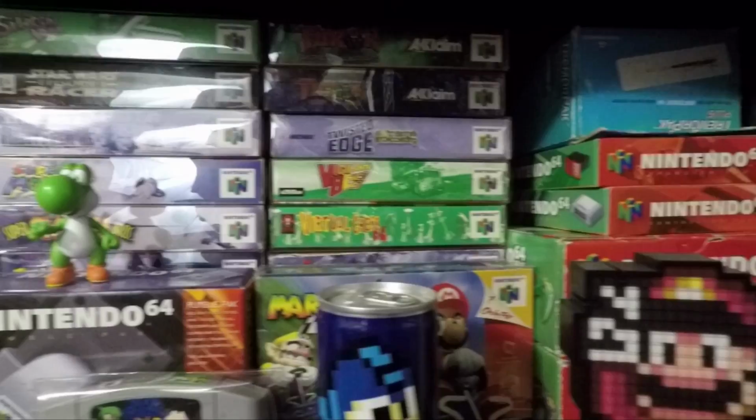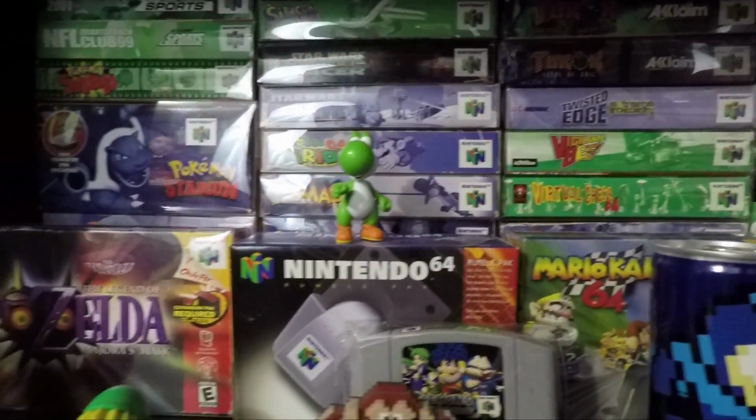Here at the front, we have some of the World of Nintendo figures and Amiibo, little knickknacks. Then we've actually been trying to complete some of our loose N64 games. We have a lot of good titles in the box, like Majora's Mask, Mario Kart 64, Conker's Bad Fur Day, Diddy Kong Racing, Super Mario 64. We're trying to get at least all the good games.